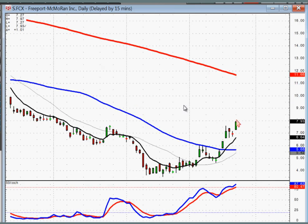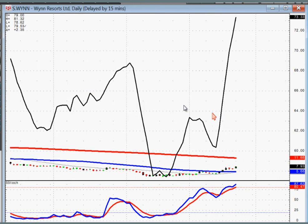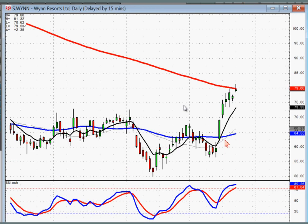Freeport, stay long on this one. That's a good looking chart. Win, I wouldn't go short. You could go short if you want to trade it real quick. If it opens weaker, I expect it to come back down to the T-line, and then you're ready to cover it at that point.